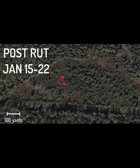Fast forward 1 month and we see a very different story. Now 140's collar is transmitting locations from a very small area compared to his larger movements just a few weeks prior. We went in to make sure he wasn't injured or had died and his collar was being dragged around by scavengers.